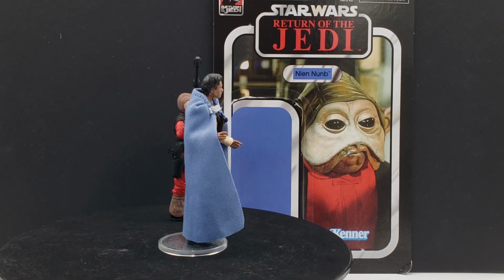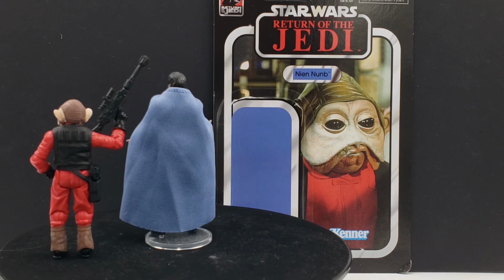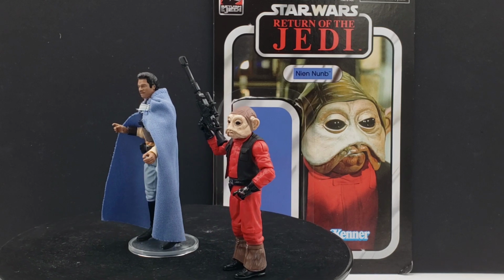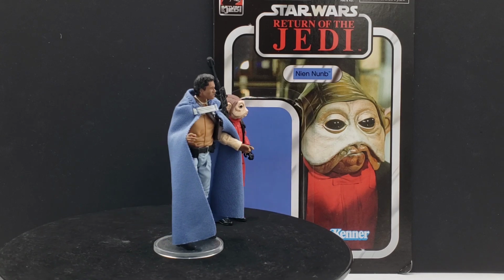But overall, very happy to finally add this to my collection after 12 years now at this point. It's one I've always been eyeing, but it was just way too expensive on the aftermarket until the last year or so. And it's nice to finally close that chapter and have him in the collection. I will proudly display him.